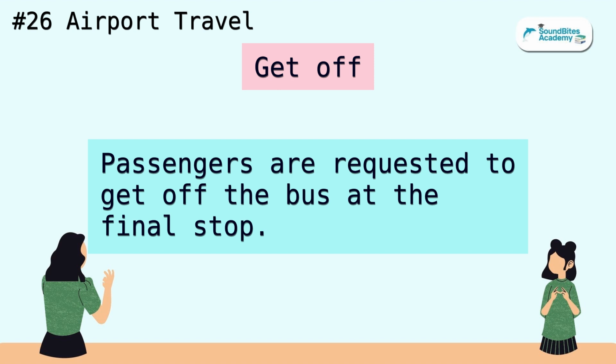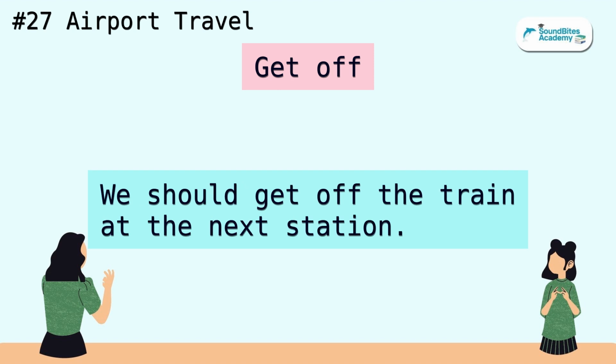Passengers are requested to get off the bus at the final stop. We should get off the train at the next station.